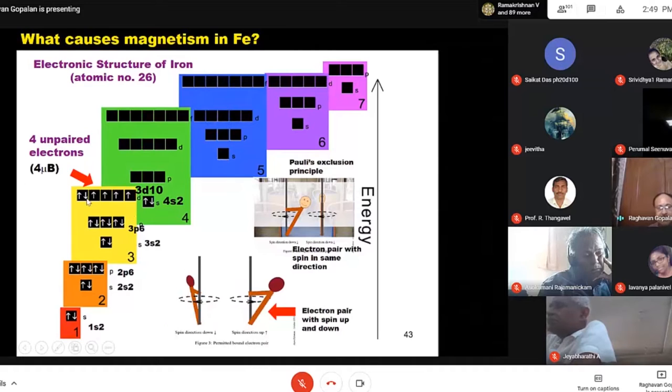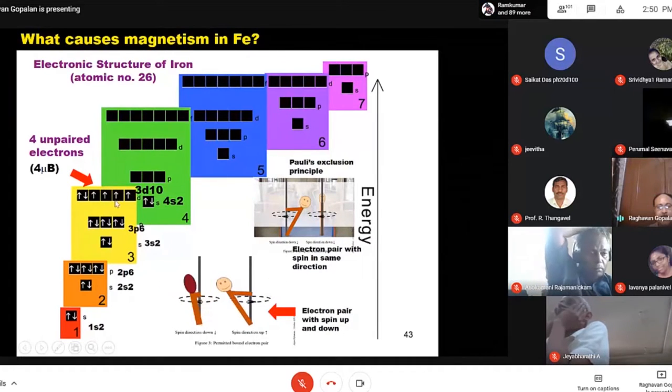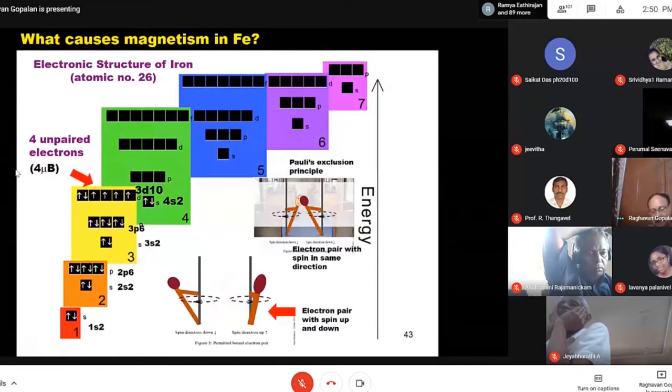And finally, when you go to the last 3d orbit, the energy level, you see that spin up and spin down, and four unpaired electrons will be there. These four unpaired electrons contribute to the magnetic moment of iron. Very simple calculation, simple explanation of why iron is magnetic.